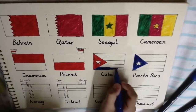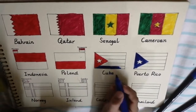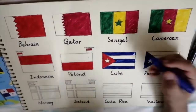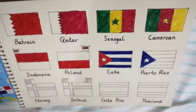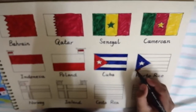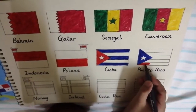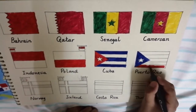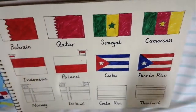Cuba's stripes represent the three departments into which Cuba was divided at that time. The white represents light. Unfortunately, the red stripes represent the blood from the brave warriors. White for victory and peace, and a white star for the island of Puerto Rico. Wow, they were totally opposite, weren't they, Dad?